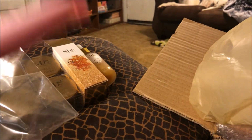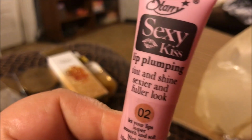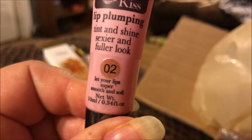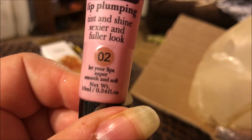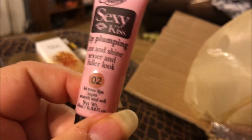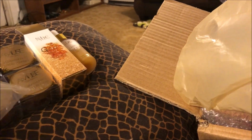And the last thing is this Sexy Kiss Lip Plumping Tint and Shine, Sexier and Full Look. It's number 2, by Starry Cosmetics. So that's pretty cool that they sent me all that stuff.